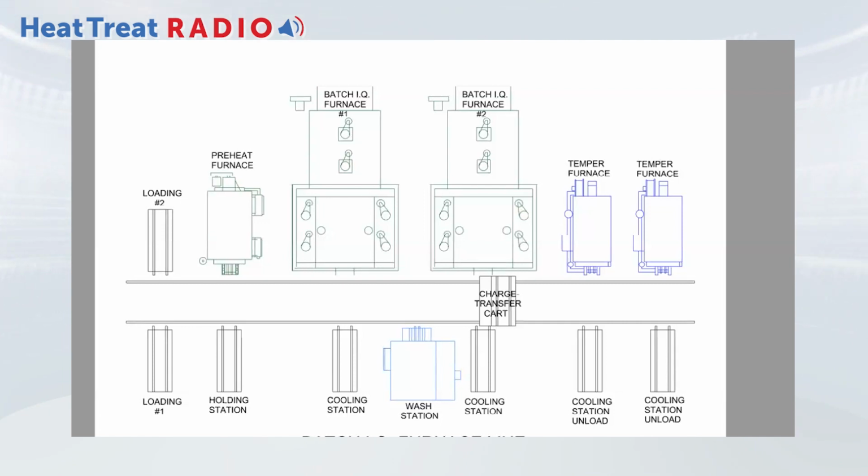Well, again, because of the flexibility of the batch furnace, in this example, batch furnace number 1 can be performing neutral hardening. Batch furnace number 2, at the same time, can be carbonitriding. The neutral hardening load finishes, and the next load that goes in there could be annealed. After the load is annealed, then you could take a load and it could be normalized. Then you could go back and you could neutral harden again. So if you don't have multiple loads of the same thing, this offers a degree of flexibility that almost is not available in any other type of atmosphere processing equipment.